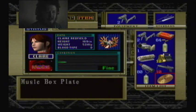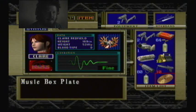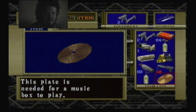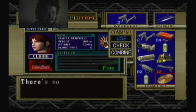We're supposed to put it in here. Put it in there. It's a music box. Put it in. Yeah, music box to play. This is antique music box. Put in. Use. Damn you. Where am I using it then? I hope that is the right place to use it and it's just not cooperating with me. Makes sense though, it's an antique music box. This is the thing you put in the music box. Put it in. I don't know. Let's check in here.